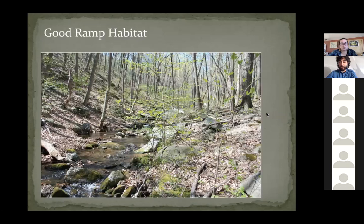So here's just a snapshot of a site that if you walked into, you might think, well, this could be a good site. And I'm seeing a couple things here. Obviously, we're seeing a creek. And so what's that telling you? Well, it's telling you that you've probably got good moisture on this site.